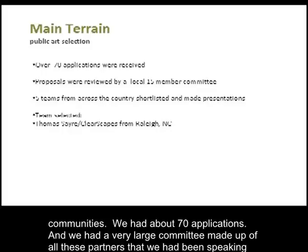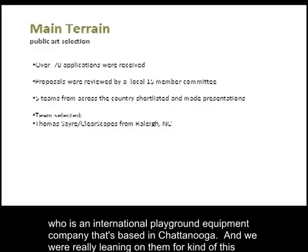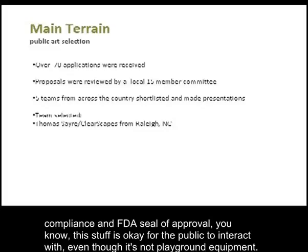And we had a very large committee made up of all these partners that we have been speaking with for about 2 years that included Public Works, Parks and Recreation, Public Art Committee, the CrossFit folks, and PlayCore, who is an international playground equipment company that's based in Chattanooga. And we were really leaning on them for kind of this compliance and FDA seal of approval of, you know, this stuff is okay for the public to interact with, even though it's not playground equipment.